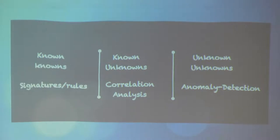In this talk, the anomaly detection method I'll be discussing targets the unknown unknowns. And why are they important? Because they are the ones we're most afraid of, right? We don't know at what time and in what form this attack would be happening. And for these attacks, what are the methods we're left with?